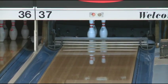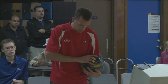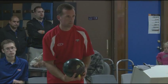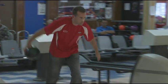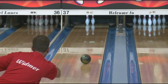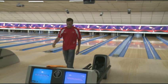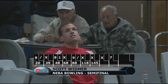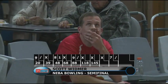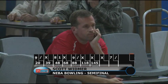It seemed to flatten out at the very end. The angles just evaporated. Absolutely. It's all about angles and coming into the pocket and increasing your strike percentage. Well, the spare is earned by Scott Widmer, and through 9. Well, these are 145 through 7.